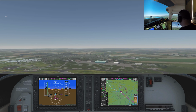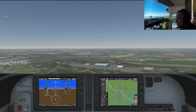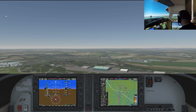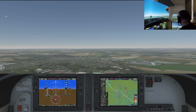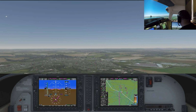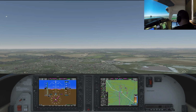If you want to know if a given airfield is an Orbx True Earth GB default, look for people. If you can see people walking around, then you know it is. And I'm not. This looks very UK 2000 to me. Got some hangars there for fighter aircraft. Got a big hangar there. A little bit of parked traffic. And that is pretty much Boscombe Down.